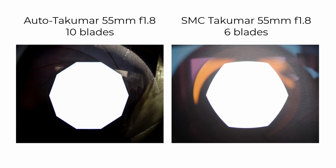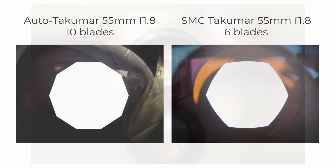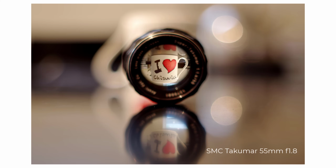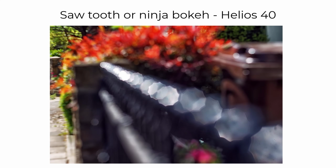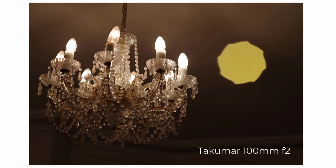I tend to agree. I have versions of lenses that started with 10 blades, and then later versions went down to 6 blades, presumably to cut costs, and I prefer the overall bokeh look from the 10-bladed lenses, the rounder highlights stopped down a little, rather than the more intrusive geometric shapes. Personally, for lenses that produce strong polygons, I tend to prefer to use the lens wide open to avoid the geometric shapes, but that's my preference. You may have a different view. Not everyone's a fan of the sawtooth look either, such as those produced by the 10 aperture-bladed Helios 40, and the very rare Takumar 100 f2 with 8 blades.